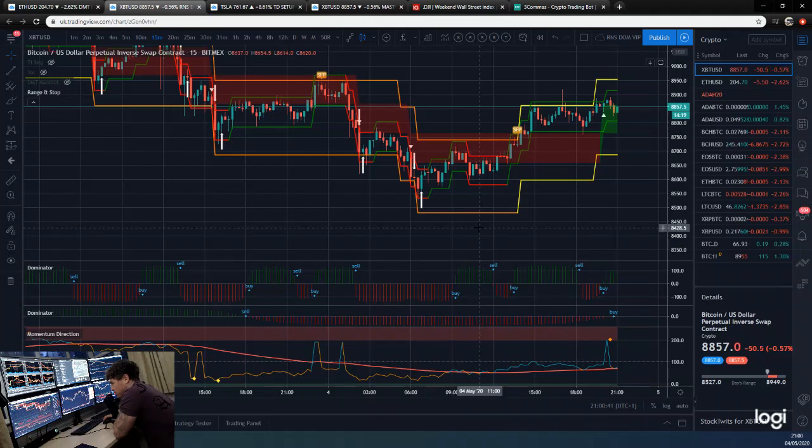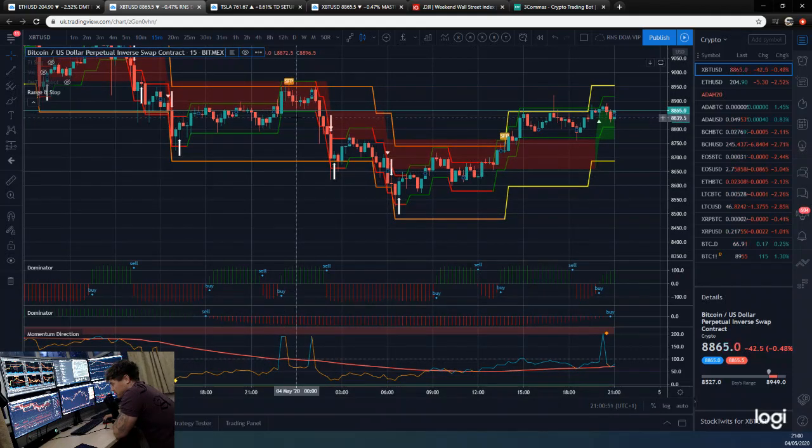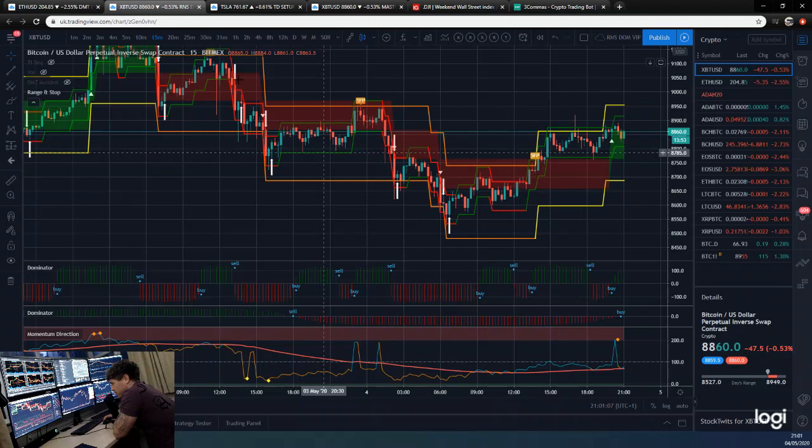So this morning I was showing you this sell trade here that I said did look like a relatively good sell trade. It was quite similar to the sell trade here. You can see we're still red in the shaded area for range and stop. You can see we were actually red here as well in the shorter time frame block. But the only problem was we were in the middle of the range. So we had come down quite a bit.